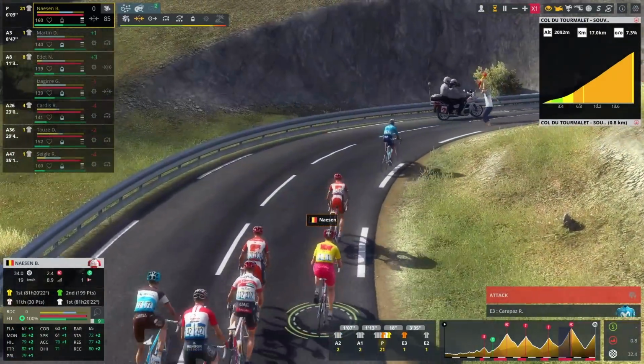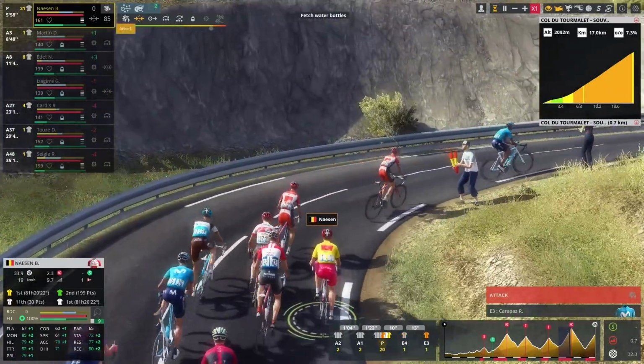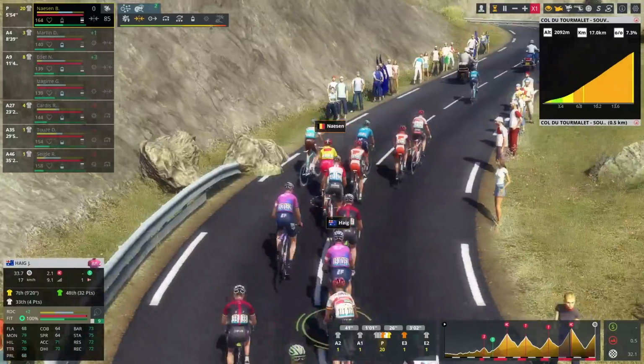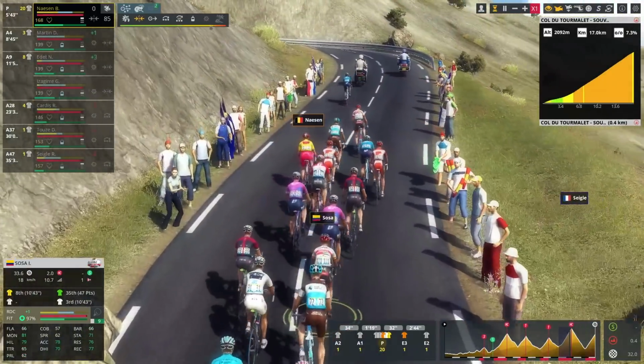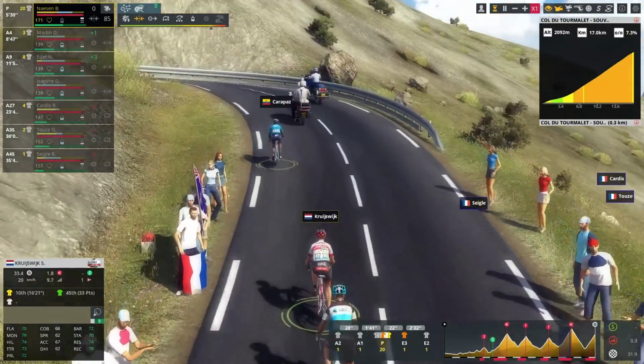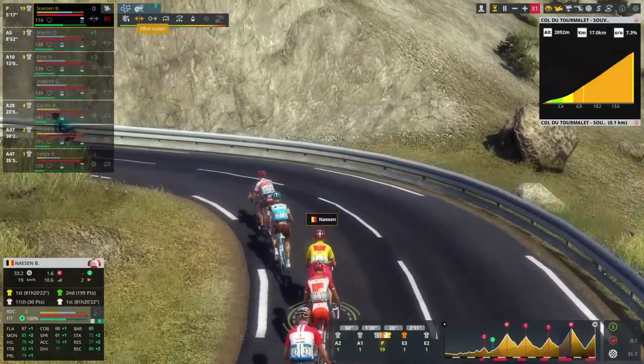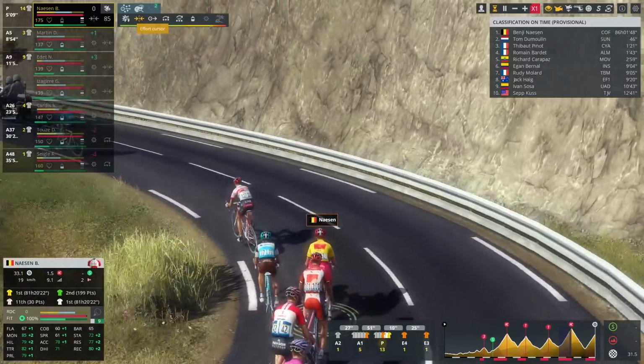And there he goes again. Carapaz is again onto the attack. We've got Wahoo trying to close down the gap. We have Kruijswijk now moving up. I think that's for Sosa once again. And he's going to try and close down the gap towards Carapaz. But I don't see that happening. I think that Kruijswijk will die before we catch Carapaz on this climb.